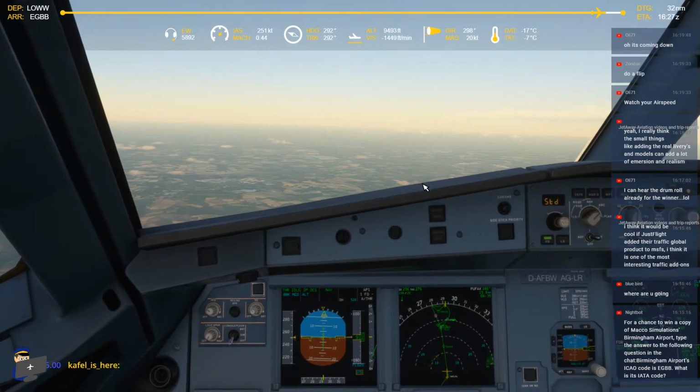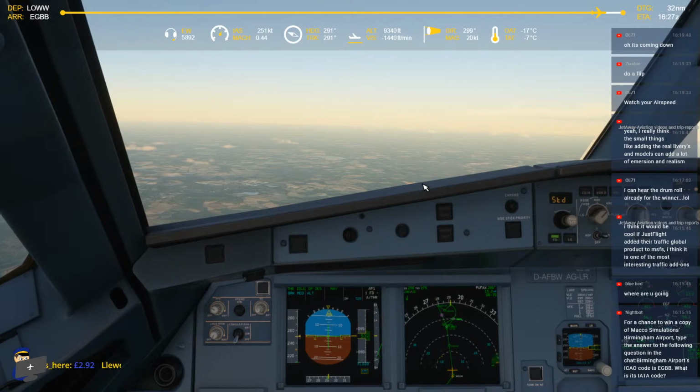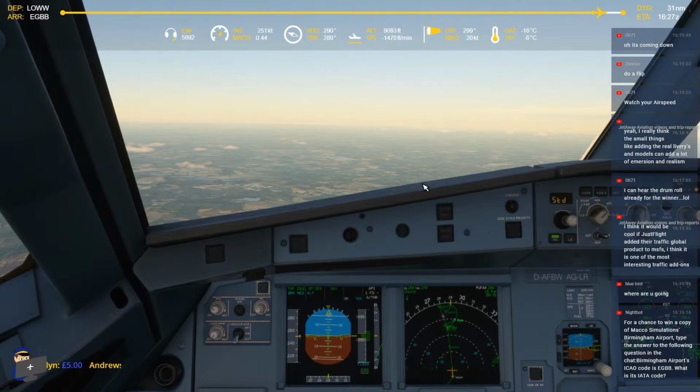Yeah, definitely jet away. There are lots of people working on that though. Watch my airspeed. What's wrong with my airspeed? It's fine, 250. The aircraft never quite gets it down to 250 when it goes through 10,000, but I tend to just let it get on with it, rightly or wrongly.